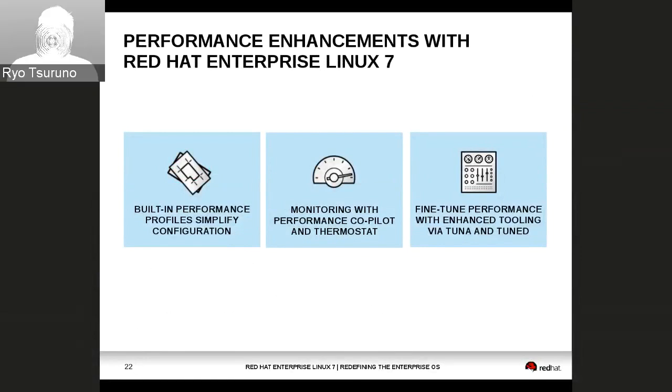And RHEL7 also enhances Tuna. Tuna is a GUI tool for system performance tuning and profile management. And it helps the customers get the best performance out of the systems by using load balancing and monitoring to eliminate the hotspots. This was primarily used in the RHEL real-time version. But now we are including this into RHEL7.